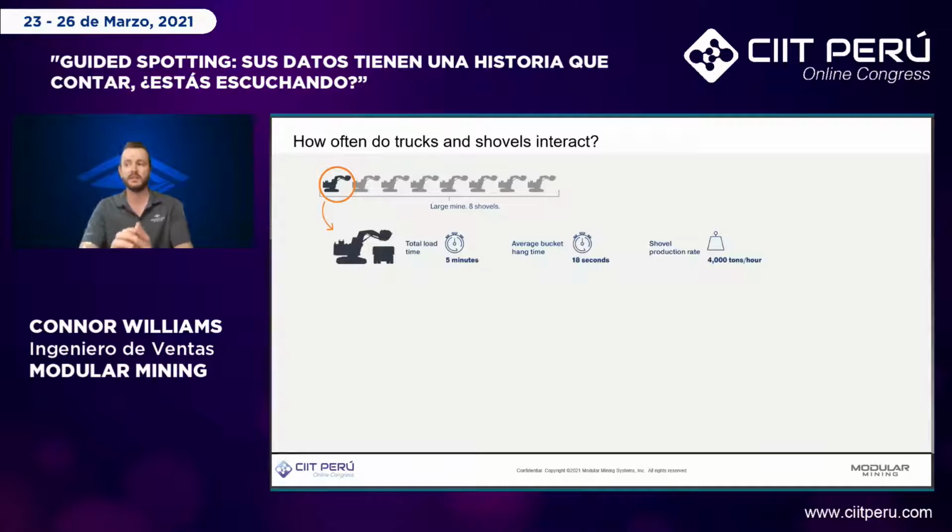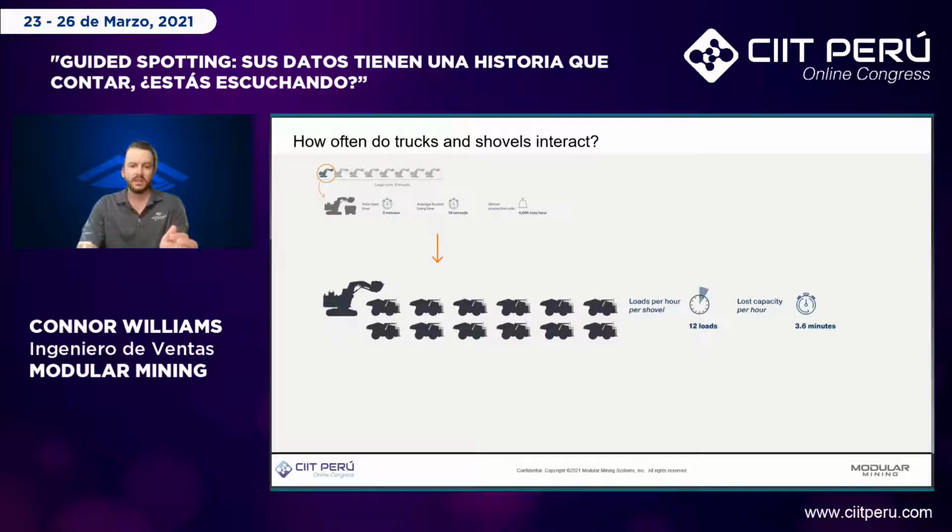For this, we'll need another mine. We'll call this one Mine Bravo. And for this example, we'll use that 18 seconds as the average bucket hang time, thereby showing the production differences that 18 seconds can yield. We're also going to assume 8 high-capacity hydraulic shovels producing at about 4,000 tons per hour and loading a truck every 5 minutes or so. So over the course of an hour, each shovel will load approximately 12 trucks. This results in a lost capacity of around 3.6 minutes per shovel.